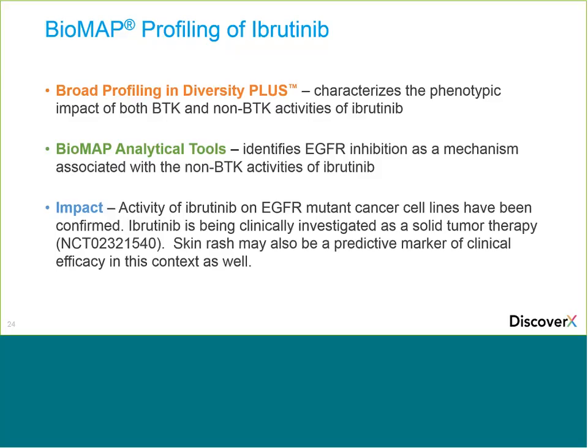So broad profiling of Ibrutinib in the Diversity Plus panel in comparison to other BTK inhibitors allows for the characterization of the phenotypic impact of both BTK and non-BTK activities. Our analytical tools identified EGFR inhibition as a mechanism associated with the non-BTK activities of Ibrutinib, and in fact, it's now been confirmed and published that Ibrutinib has direct effects on a number of EGFR mutant cancer cell lines, and Ibrutinib is now being clinically investigated as a solid tumor therapy. And skin rash may also be a predictive marker of clinical efficacy in this context as well.